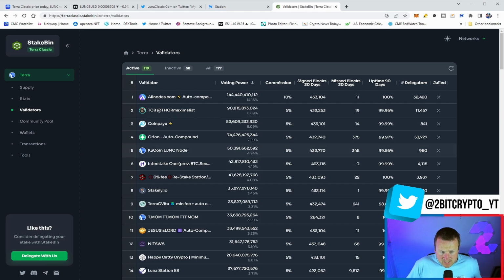Come over, click into them and have a look what they are all about. You can even see what they've voted on, whether they missed votes or not. So I think it's important, if you're looking to stake your Luna Classic, which I highly recommend, then you definitely should come over here and keep an eye on what they're looking at, what they're doing, and ultimately how are they supporting the Luna Classic chain.